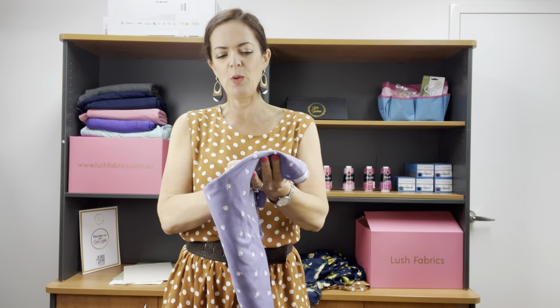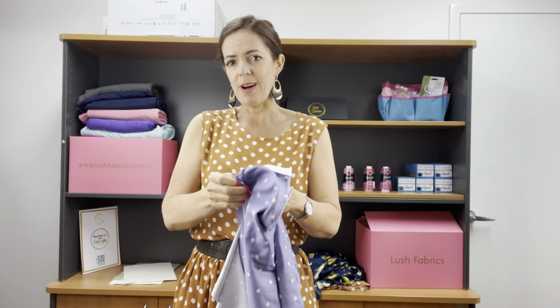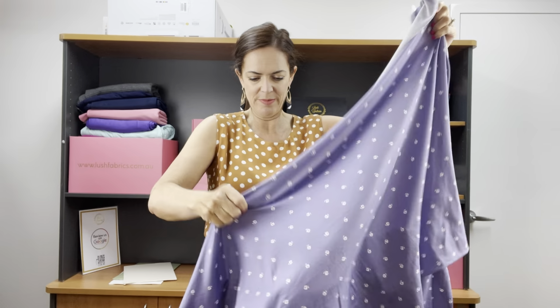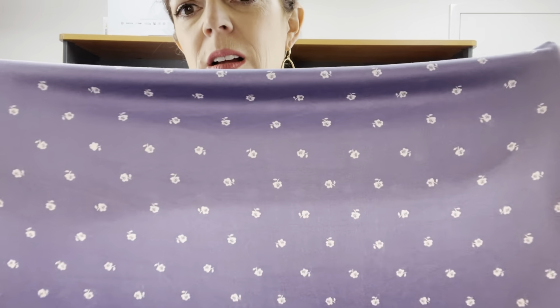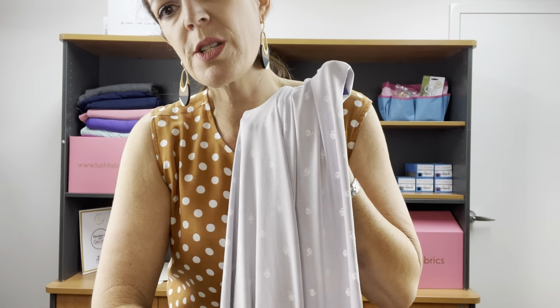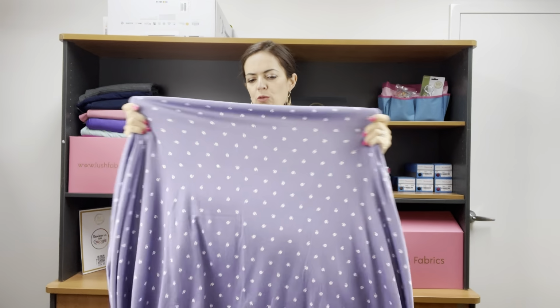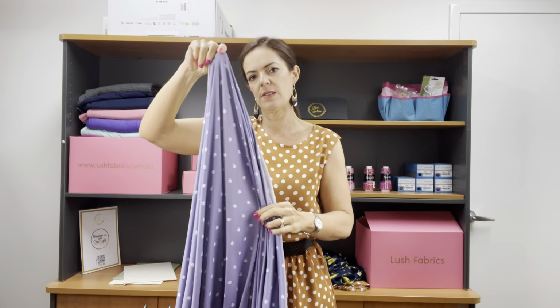Okay, double brush poly. I think you're all going to love the colour of this one. For all you purple lovers out there, and I think there are many, this is Inspire in purple. A sweet little print. Double brush poly, so there's no print on the back. Very, very soft. Great stretch. Can make so many things out of this for summer.